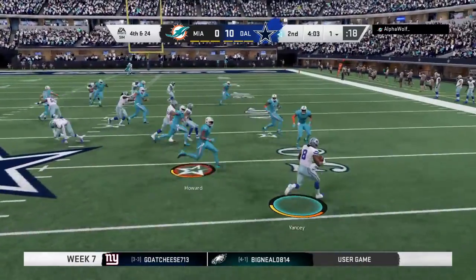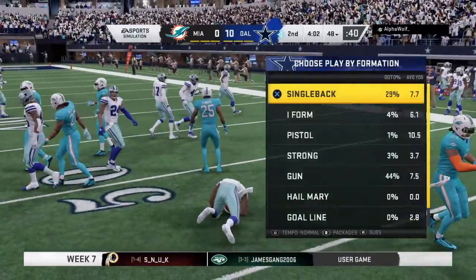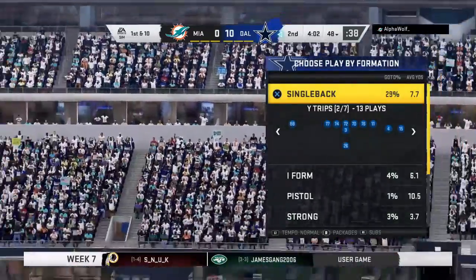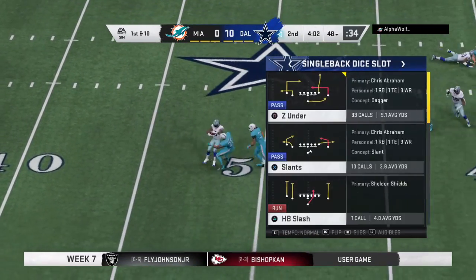That's taken at around the 40. A big kick there. We'll call it 56 yards on the punt. And the offense will take over with a new set of downs.